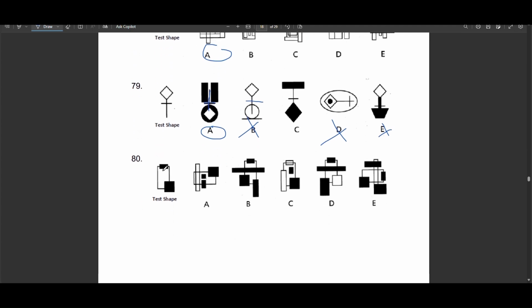Question 80. I believe this would be a reflection, so I'm not sure that's going to be it. If you reflected here, you can see this sort of line. But if we look at option E, this is a rotation. If you rotated that test shape 90 degrees, you'll get this right here. Hopefully you can all see that.